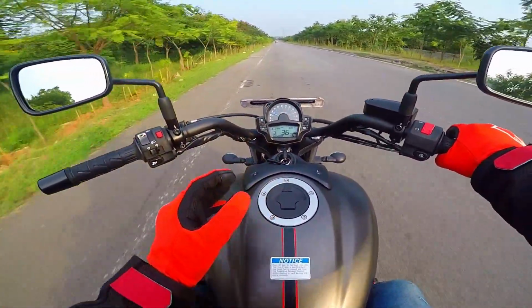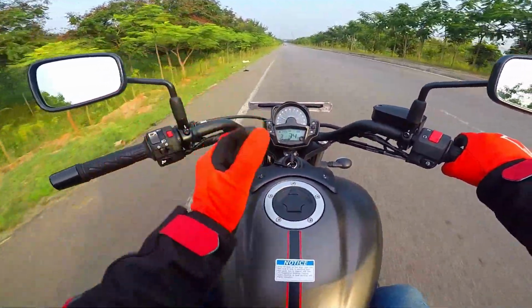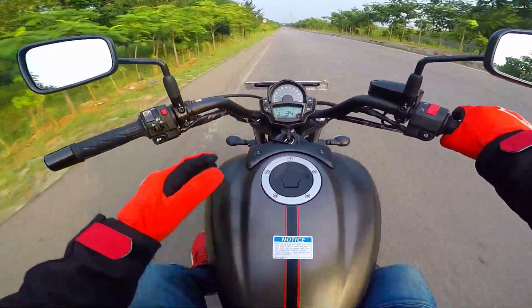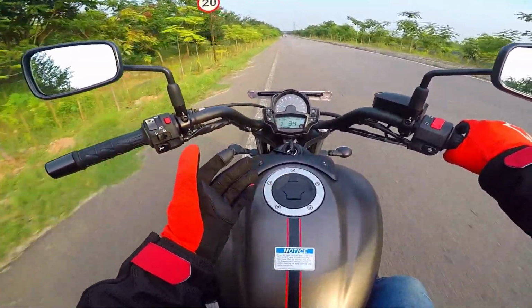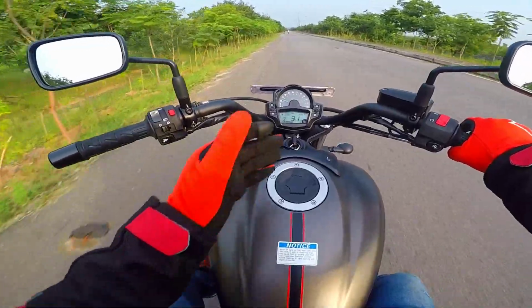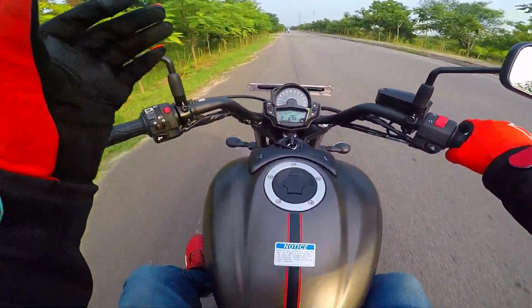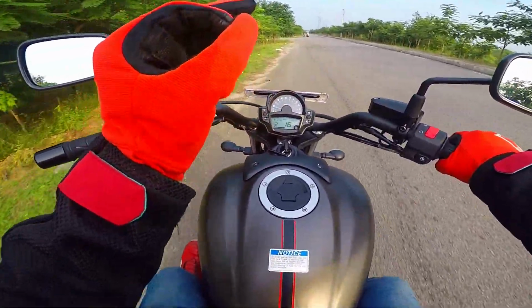The Vulcan S, many of them really kept requesting for its launch, waiting for its launch, but after its launch, well, it did cater to the fanboys by offering something very unique. The matte black styling and everything, it was really modern and futuristic, at the same time packing the comfort of a cruiser with the soul of a sport bike.